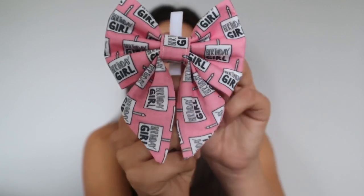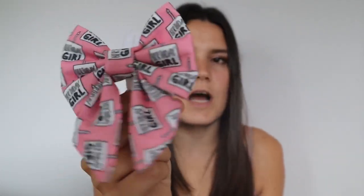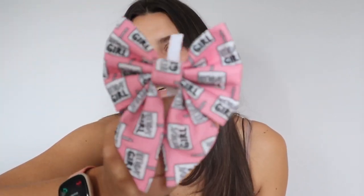The next accessory I got is from Made by Mabel, and it's this sailor bow that says birthday girl on it. Unlike the Teddington Freds one, you don't get to choose the attachment, which is the Velcro onto the collar. This one comes as a standard size, so you don't get to choose how big you want it to be, but it's a good size. I'd say it's about a size large compared to other bows. The Teddington Freds one is a medium, to give you an idea of sizing.